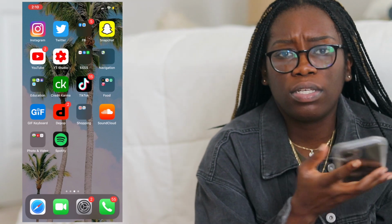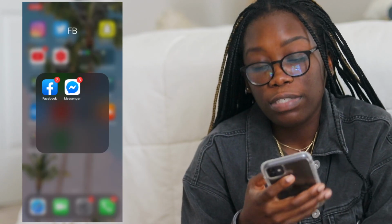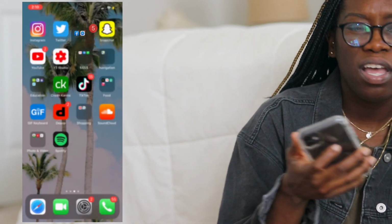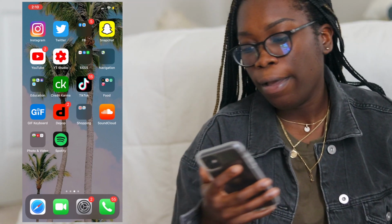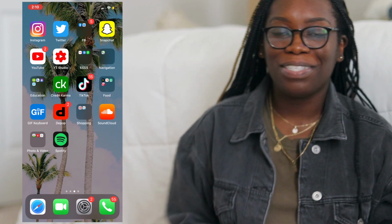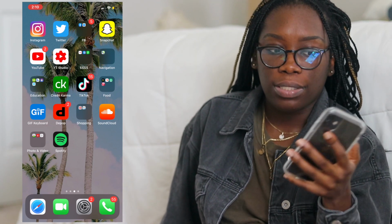I use Facebook just to connect with my family and stuff on there. And then Facebook Messenger. And then I just have Snapchat. I actually forget about Snapchat a lot, but when I do use it, I'll use it. But you know, it's just there. I can't delete Snapchat because I have so many memories on there from like 2015, which is crazy.